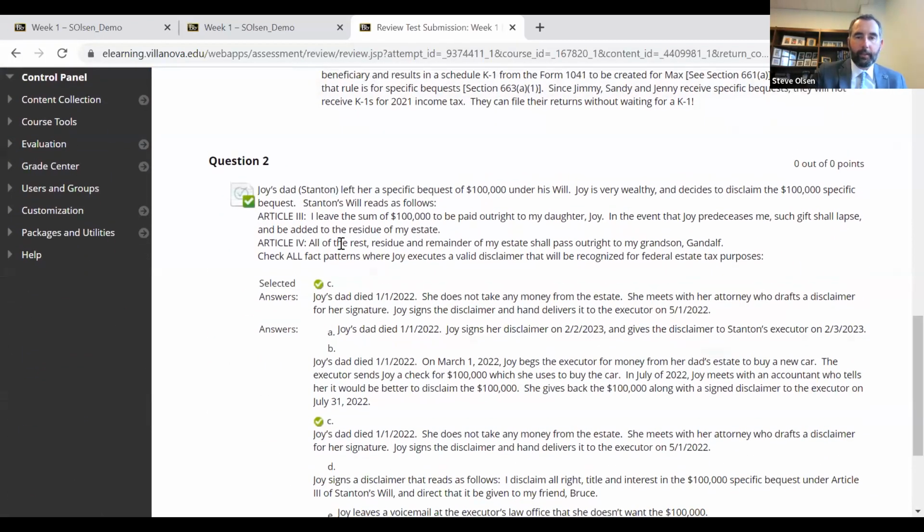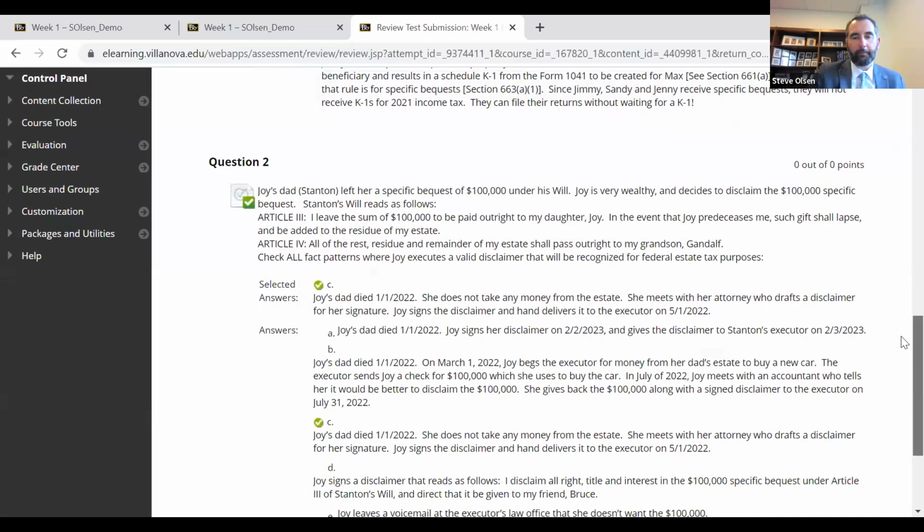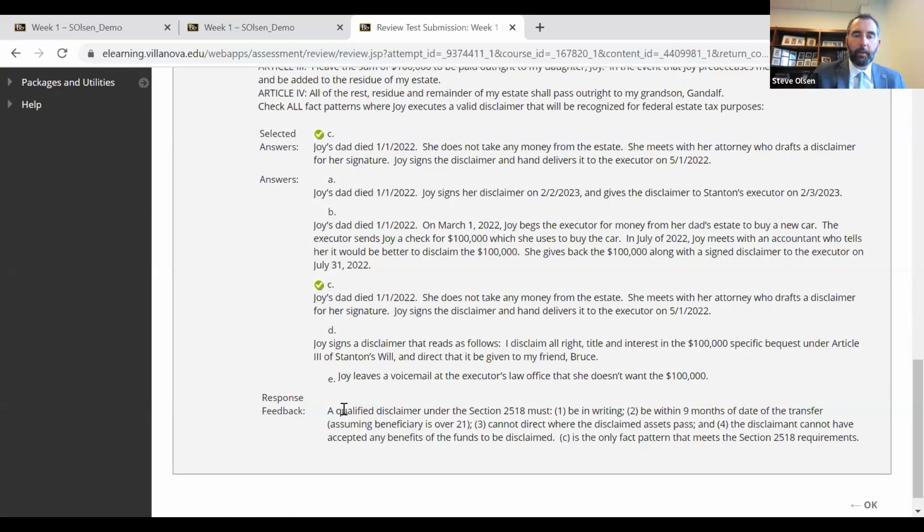Oh, and I actually did get this one correct. Yay. But I got points in this demo version. And once again, here we go. This was a qualified disclaimer question, and it explains again what a qualified disclaimer is and why that would have applied for Joy and not the others.